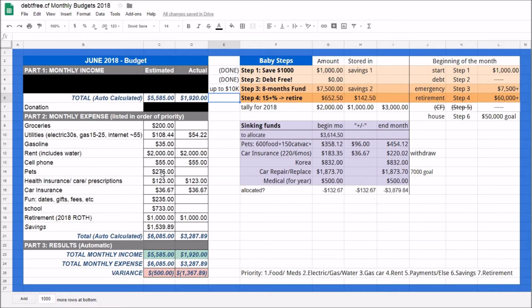Then I have my health insurance that I pay on a monthly basis, my car insurance that I put into a miniature sinking fund. So over here I've got the sinking fund set up. I needed a total of $220 in the 6-month window.